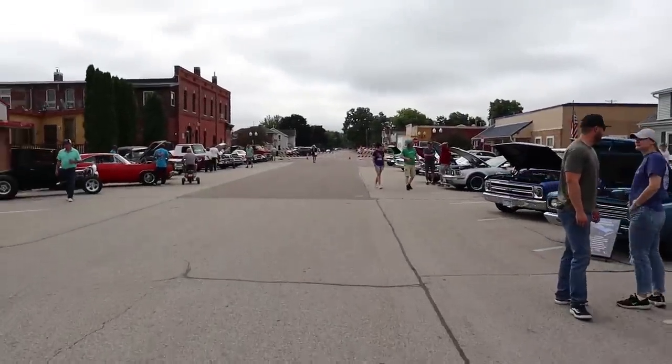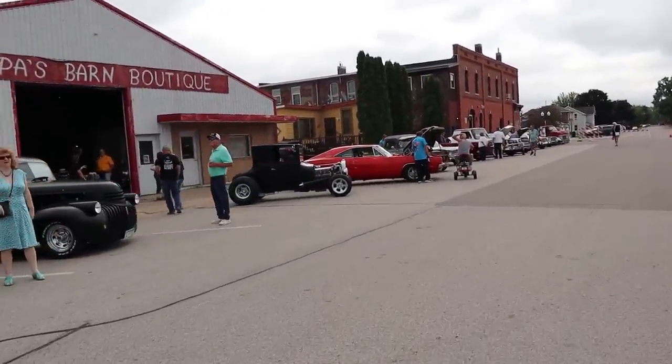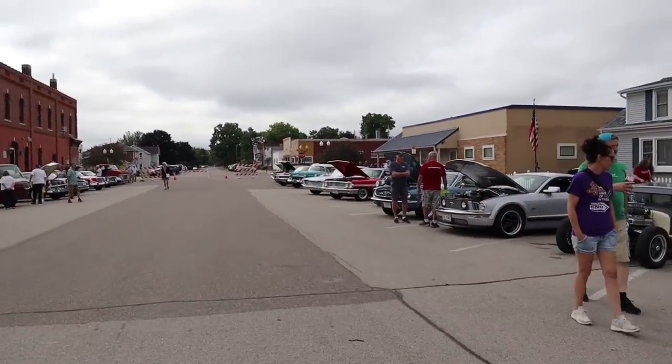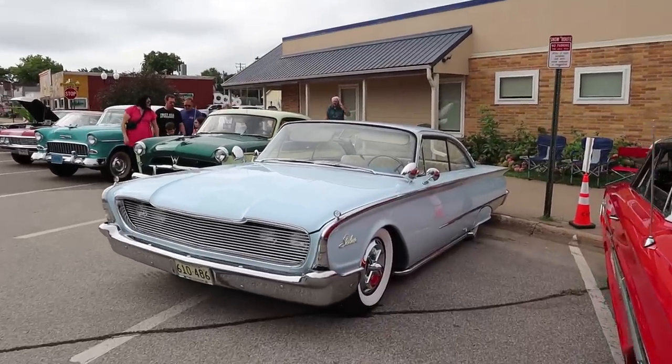All right, where were we? A little sidetrack there. That Charger showed up. It's like the atmosphere changed. Let's go back to the Starliner over here. I think I was about done filming her. All right, here it is again.